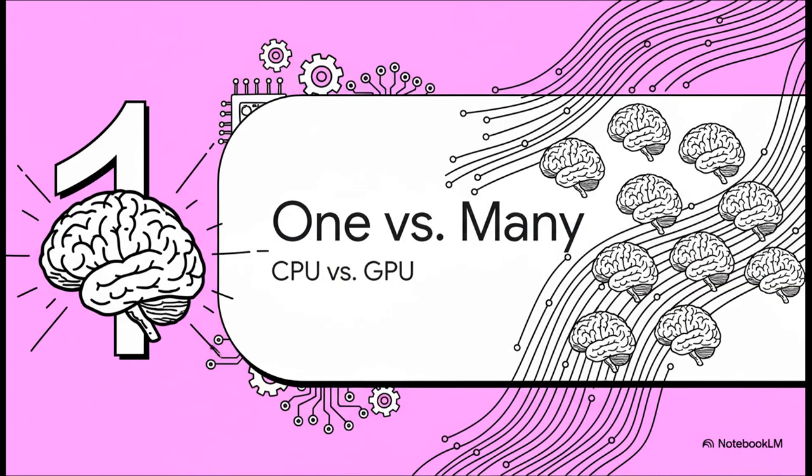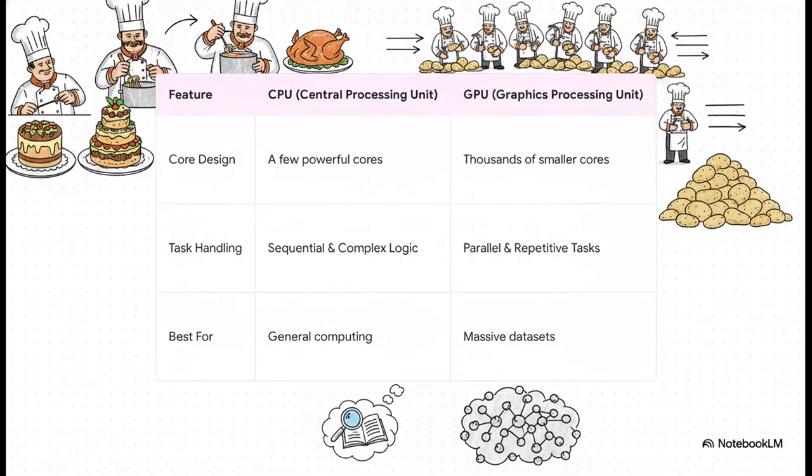All right, section one, versus many. To really get what a GPU is, we've got to first talk about its more famous cousin, the CPU. You know, the main brain in pretty much every computer. Okay, think of it like this. A CPU has just a few, but really powerful, really smart cores. It's like having a handful of master chefs in a kitchen. They can tackle any complex, multi-step recipe you give them, but they do it one step at a time, sequentially.